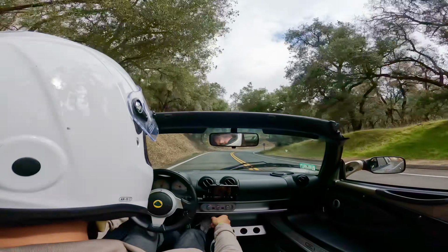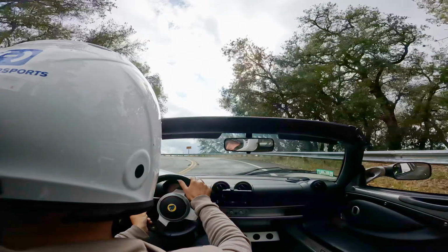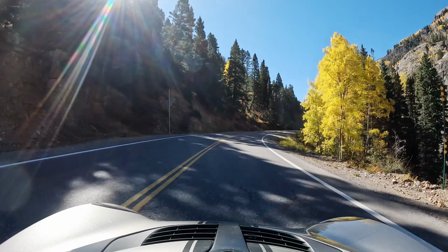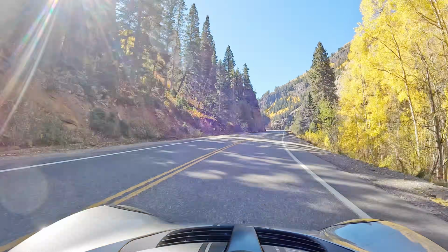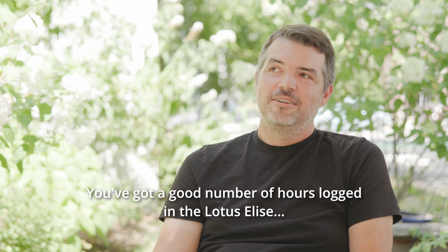I have driven the Lotus Elise many miles, so I lost track. You and I drove your Elise sort of together from Boston up to Nova Scotia, down to North Carolina, and then I drove it solo from Boston to San Diego so that you could meet up with us to do the San Diego Lotus Club hill climb. So that was thousands of miles. That's at least 6,000 miles on that car alone. Yeah, so you got a good number of hours logged.